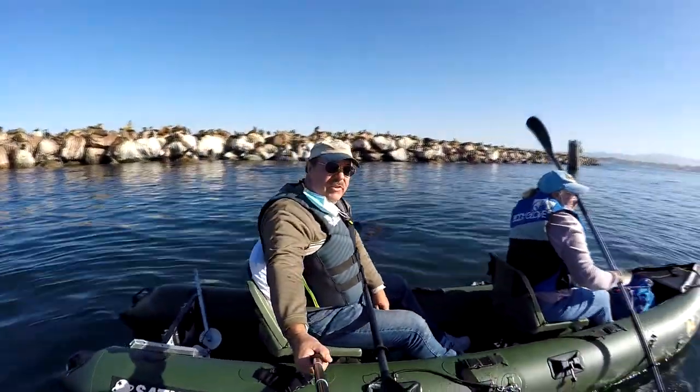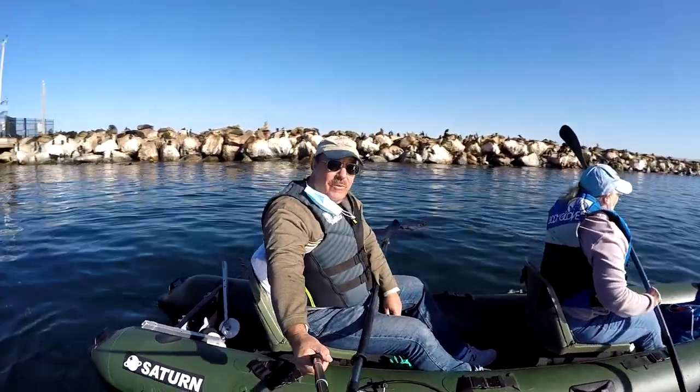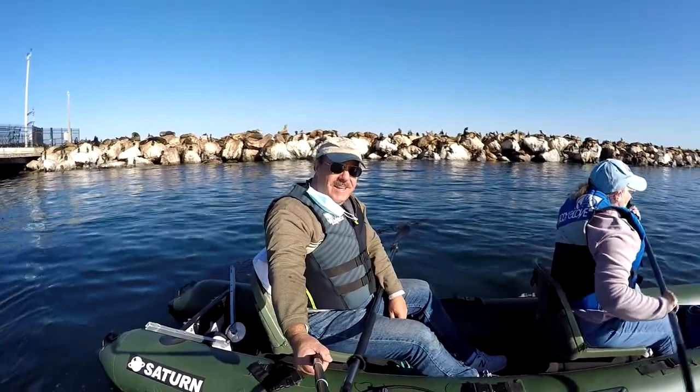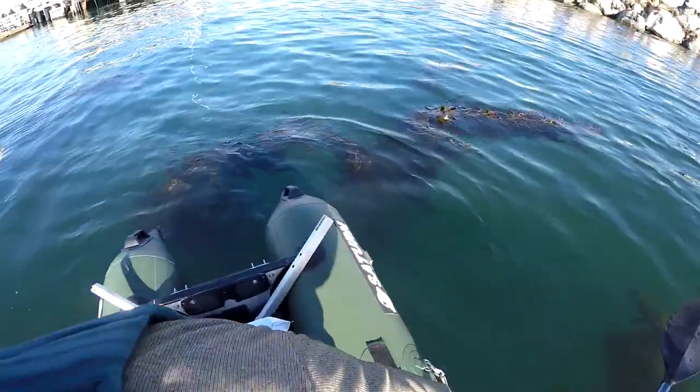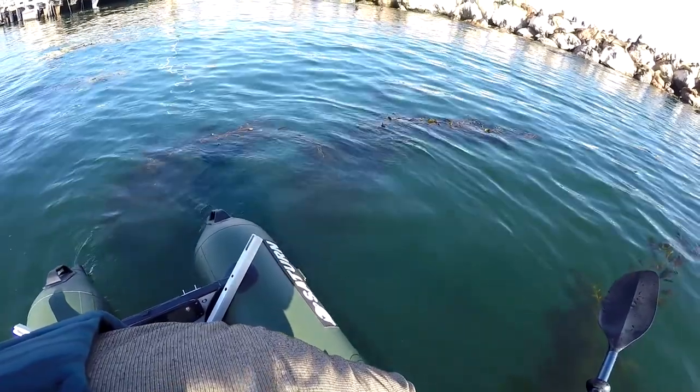What a great opportunity. No masks either. And we're here in December. Can you believe it? Isn't that just crazy? Get a close up here of the kelp. You can see all the kelp here.